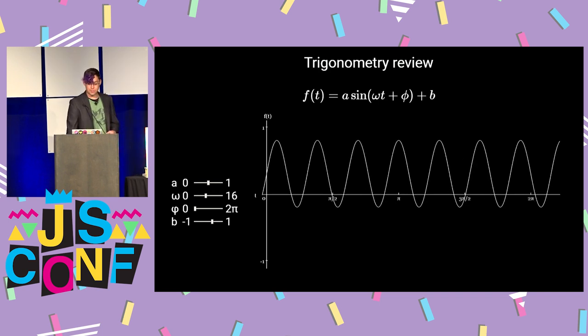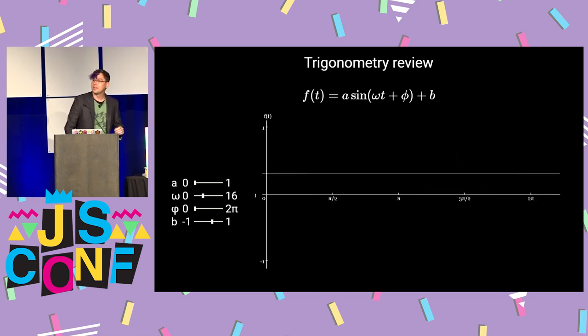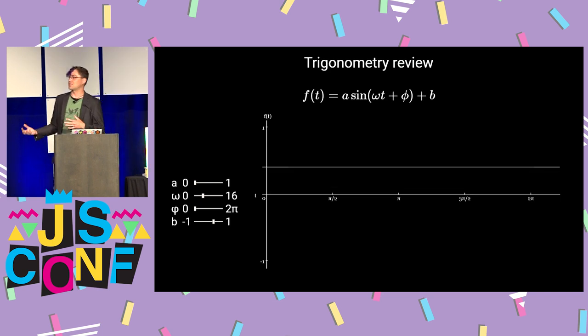By the way, there's another way that we can achieve this too, though. We can also take A, that scaling factor of the sine wave, and drop it to 0, and we also get a straight line. Once we have the straight line, we can use B to increase or decrease how strong it is. You can think of B as an overall brightness for a constant, and A is an overall brightness for the part that changes.